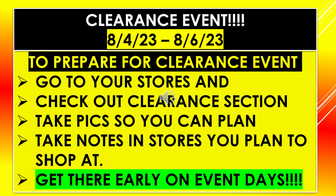Okay, once again, the Dollar General clearance event is running August 4th through August 6th. To prepare for the clearance event, you want to make sure you go to your stores and check out the clearance section. Take pictures so that you can plan what stores have the items you want to purchase. You could take notes in the stores if you want to, but make sure you get there early on the event days, because if there's going to be detergent or paper product, those items will go fast, and people get there right away and that's what they'll grab. So your first round, if that is available and that's something you're looking to save money on, should be detergent if they're going to have detergent.